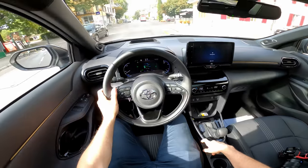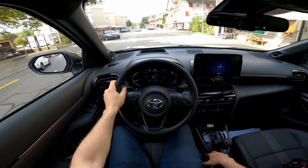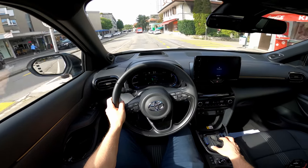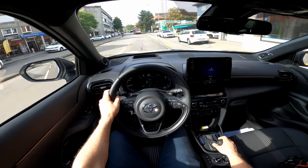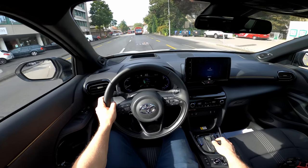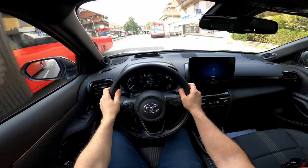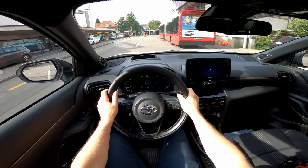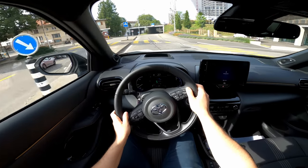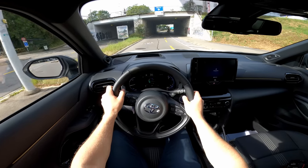Now we also have different driving modes. Right now we are in eco mode. I just turned it to eco mode. I will turn it to power mode, somewhat like a sport mode, I should say. We will see how it's handling. This is made for the city, that's why I go inside the city here to see how it handles. And it's doing such a good job. It's so agile. I feel like it's wonderful.